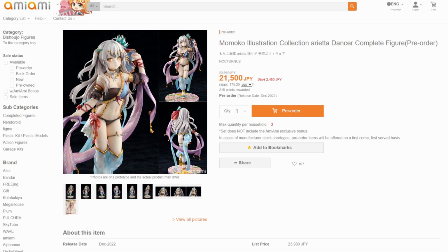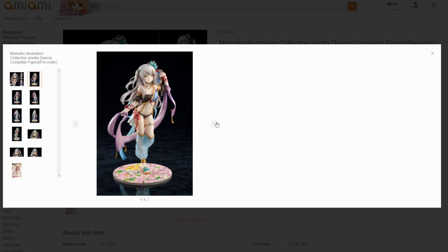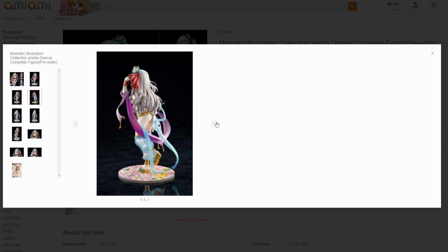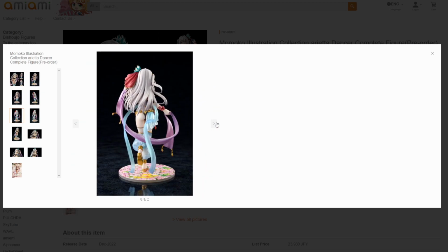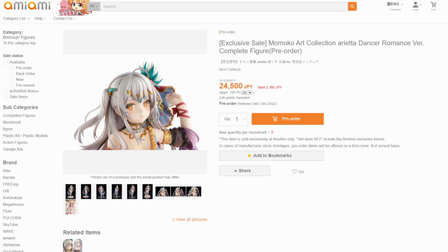Okay, so this Momoko dancer figure, I really like this one. The outfit is really appealing to me, and her eyes look super pretty. Normally, I'm not crazy about see-through plastic, but I think it works perfectly here. But there's a catch to this figure, which is why I wanted to highlight it. Basically, there's two versions of this one. The one you're seeing right now, and another one where she's partially naked.